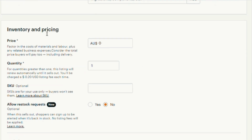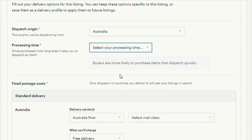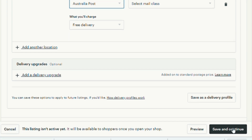Once this is done, we'll next move to the inventory and pricing detail, where we can set up the price of our product, then the quantity that we are uploading and the SKU number of the products. That's optional for now. We can also allow the restocking request. So if the customer orders your product and you do not have stock, you'll receive an email from Etsy that someone is ordering your product and you need to upload your inventory on Etsy.com. After this, the delivery comes, where you'll select the delivery options like the dispatch origin, processing time, how much time your product will take to reach your customer, and then the shipping charges of your products. Once you are through with everything, you can go ahead and click on Save and Continue.